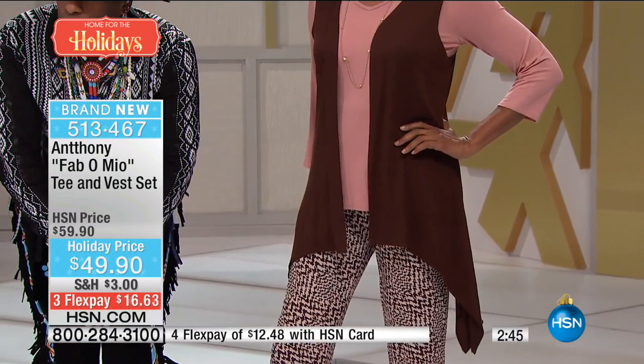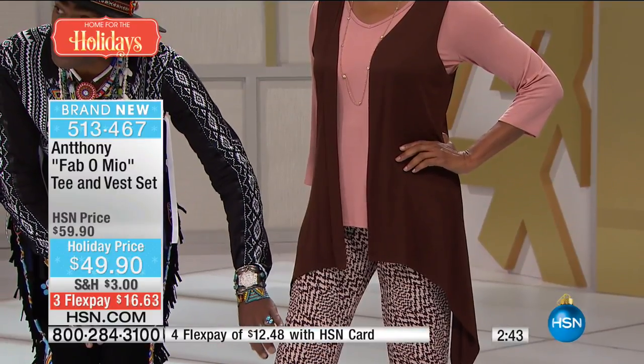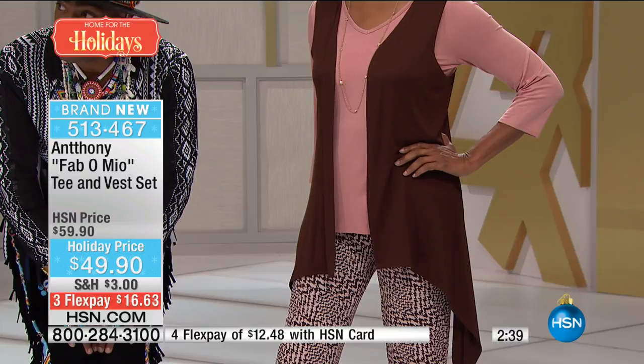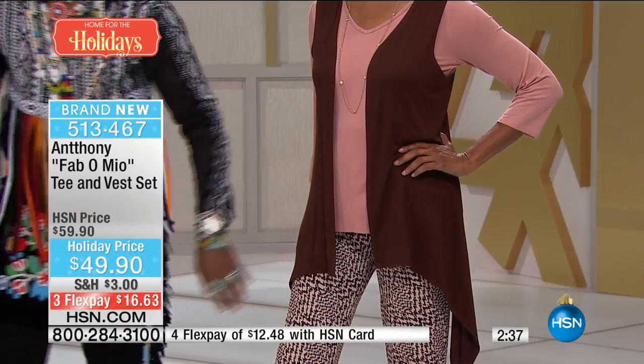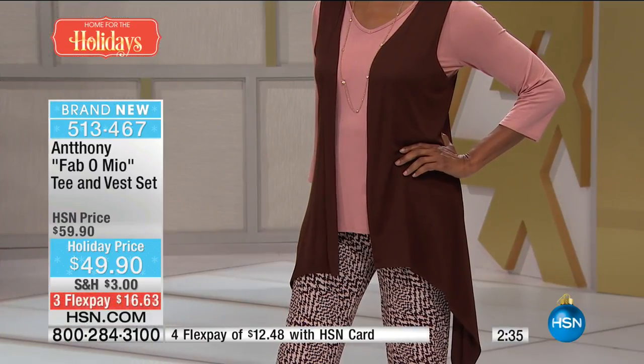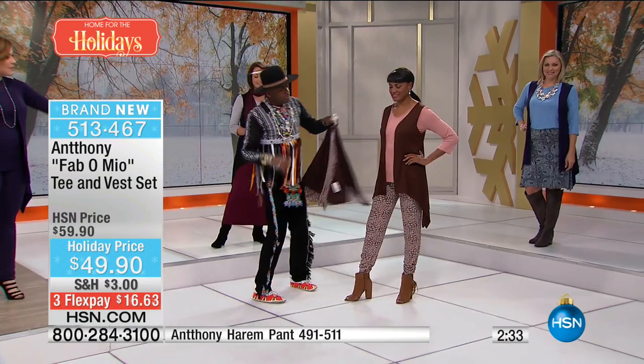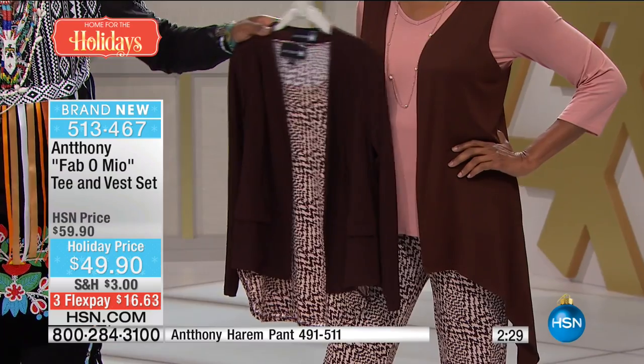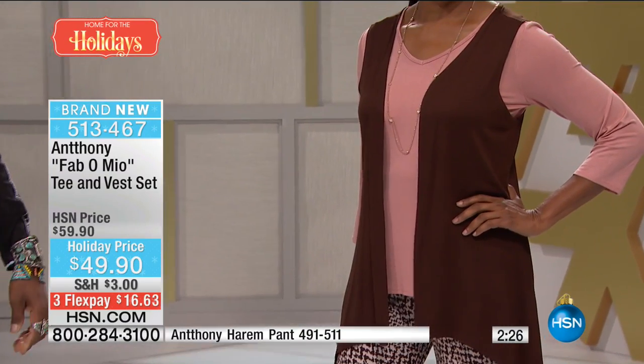So the wardrobe we had earlier, the harem pant comes in all those prints. Oh my goodness. Hold on. Hold the phone, Anthony. That goes with the tee from the wardrobe. So the whole wardrobe, if you want the printed pant to go with your printed top, they're available. So that was from the wardrobe set. Right. So you can get the matching pant on HSN.com. Isn't that fun? Oh, it looks like a jumpsuit thing.